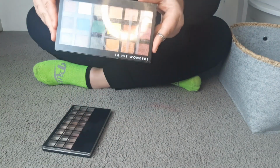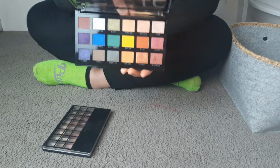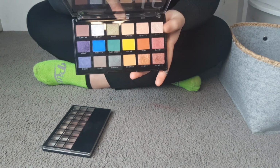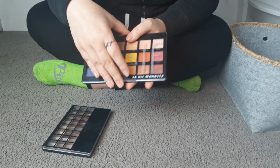And then this is the 18 Hit Wonders palette by e.l.f. And this is actually a beautiful palette as well. This color right here in the corner is stunning, and I love the colors in this, so I'm going to keep this. This is fairly new, so I want to play with it some more.